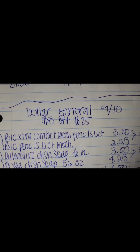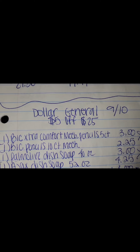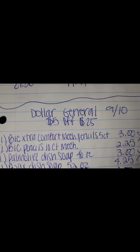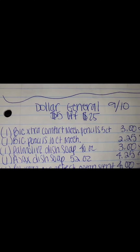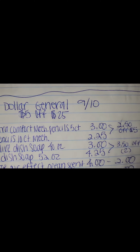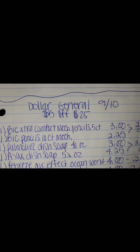Hey everybody, welcome back to another Dollar General $5 off of $25 for this Saturday, September the 10th. You're going to want to pick up one Bic Comfort mechanical pencils 5 count for $3. You're also going to want to pick up one Bic 10 count mechanical pencils for $2.25. If you purchase $5 worth in Bic, you will receive a $2.50 off coupon.